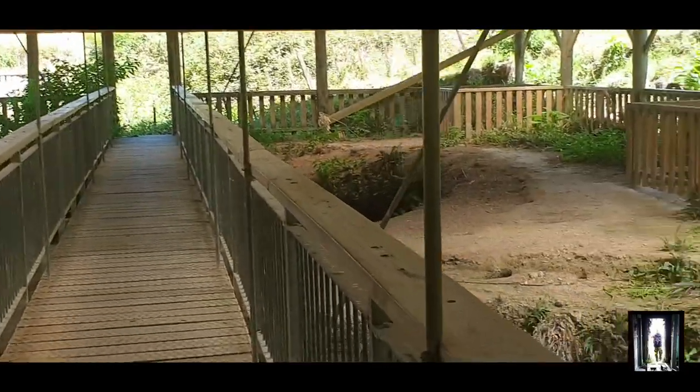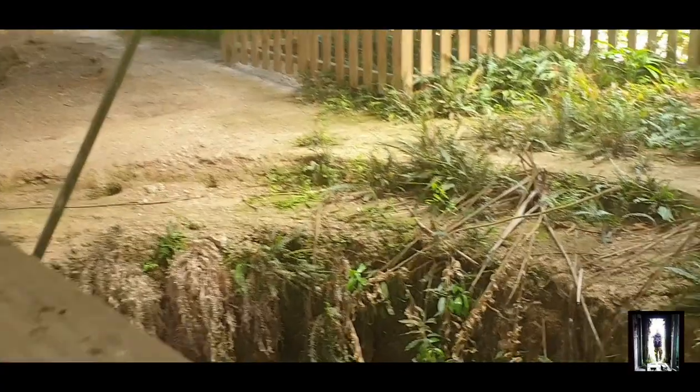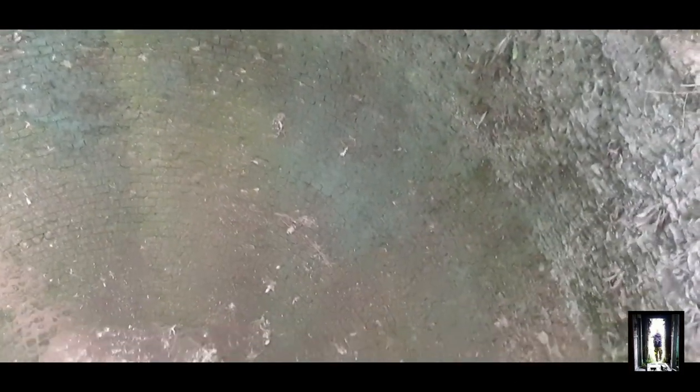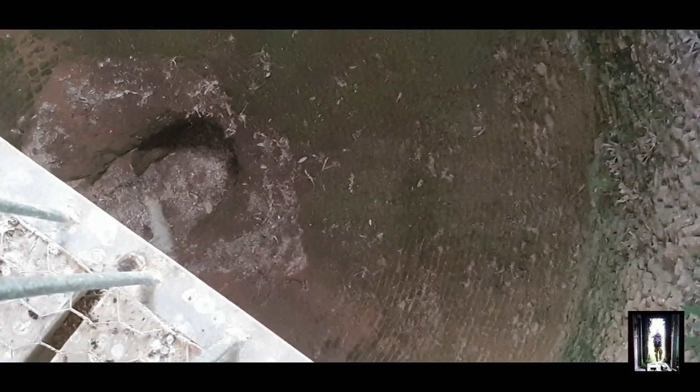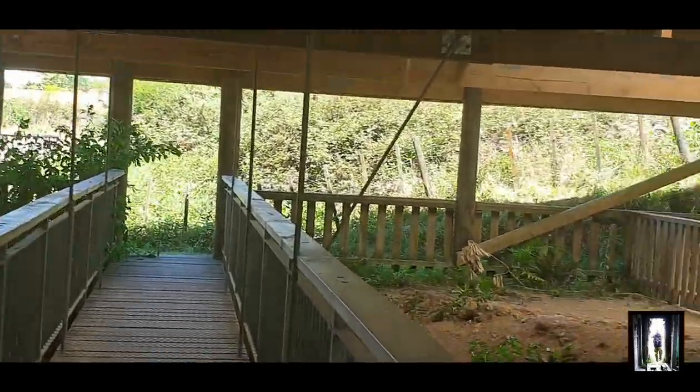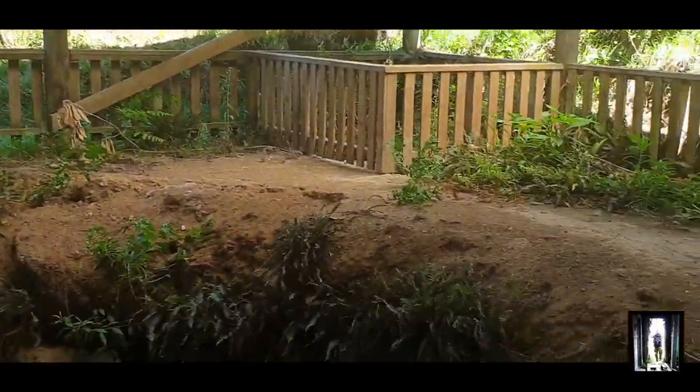There's another one here. All the bricks are still well in place. And the hole is down there for the kiln oven. Alright, so they all much look the same, for the processes of the gold.